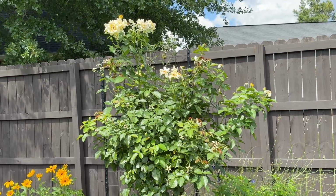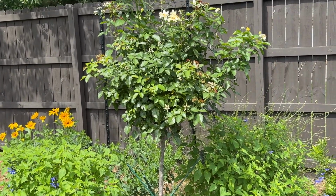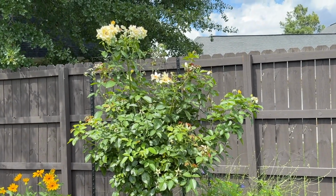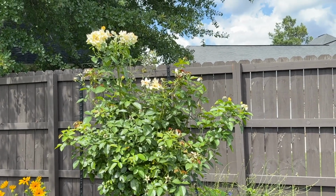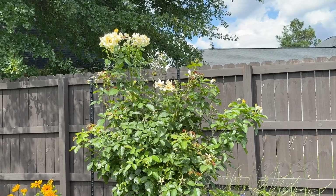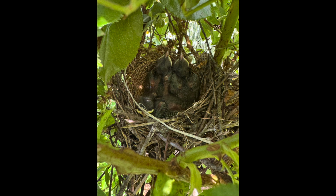This is the Julia Child Rose. It's in a standard form, and it has some blooms there at the top. Our roses, again, will start to slow down a little bit when it gets super hot. This rose also has some special guests staying at it. I'll insert you a little picture of the sweet little birds.